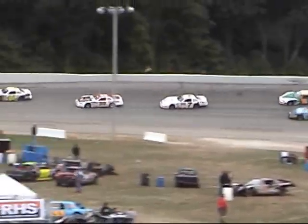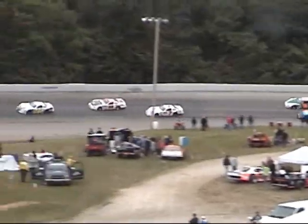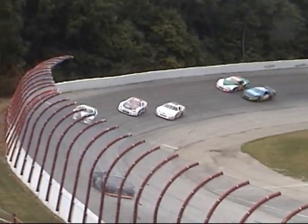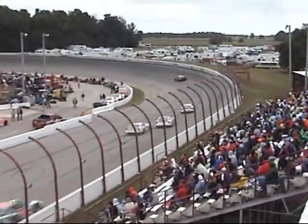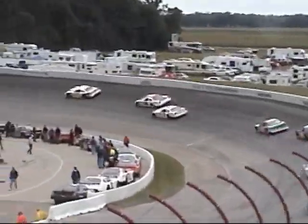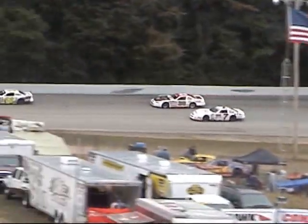Lambert now has moved into the top 5. He fights with the 46 of Richardson. Tries to pick up a spot. Mark Lambert looking for a top 5. Seven of Atkinson on the inside of Spillers for 3rd.